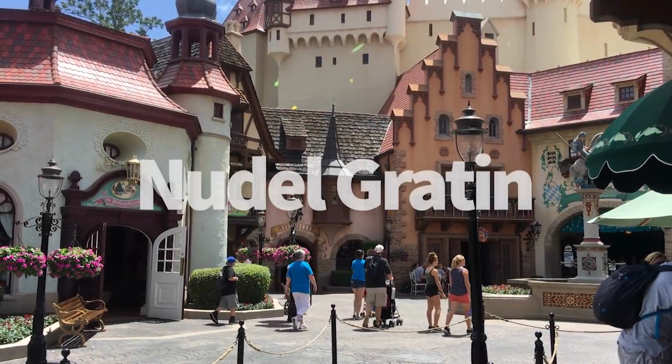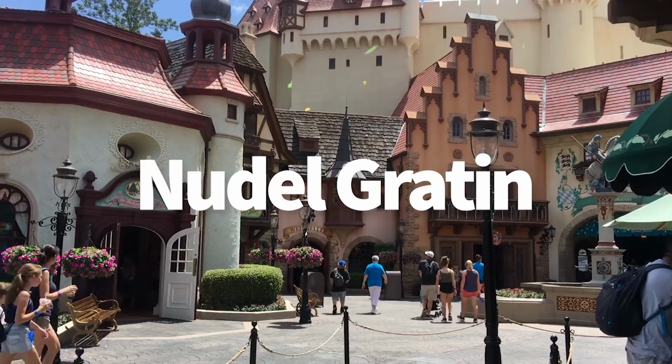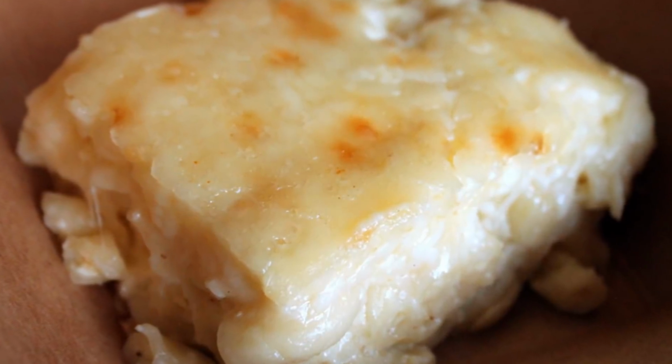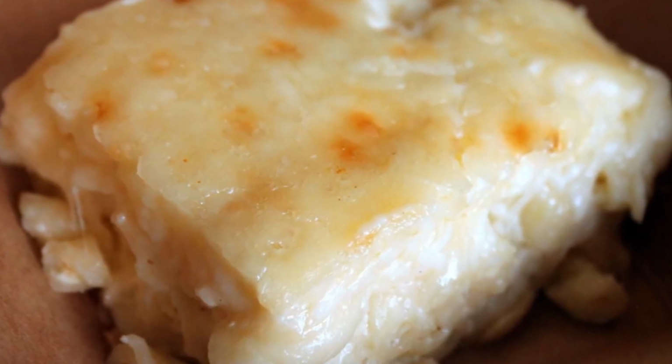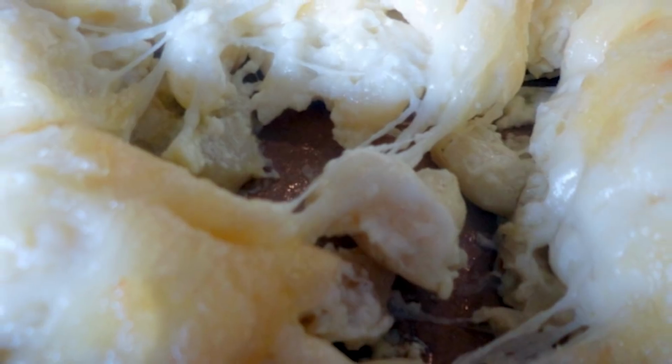All right, noodle gratin. We haven't talked about noodle gratin in a long time. This is over in Epcot, Germany at Summerfest. You can get the noodle gratin, which is basically their version of a macaroni and cheese, but it's probably some of the best macaroni and cheese we've ever had here at DFB. We always recommend you try this.